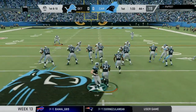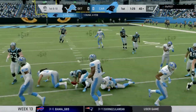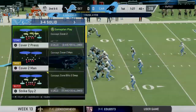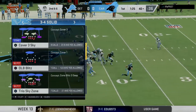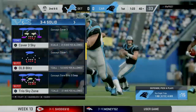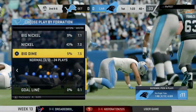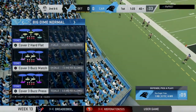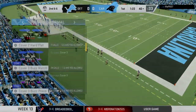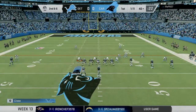1st and 10. Now Holyfield. And he takes it down to the 40 with a pickup of 4. Brandon, all things considered, they have to feel pretty good about getting that type of a gain, considering the blitz that they just had against them. At the Lions' 40-yard line, the run got 4. Now they deal with a 2nd and 6.